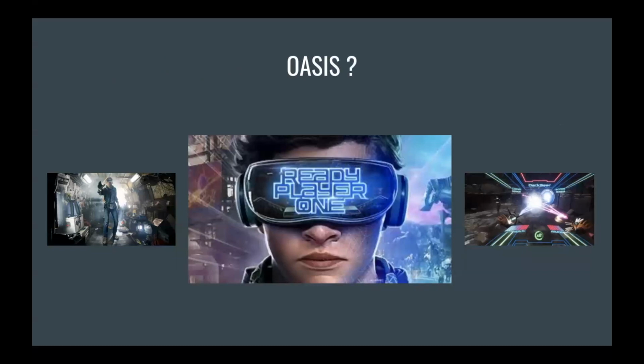Yeah, the day is not far off when, this is from a famous book called Ready Player One. There's a movie as well. And it promises an extremely immersive virtual system called the Oasis. And we're not very far from achieving this level of technological progress. Probably in the next 10, 15 years, we will be there.